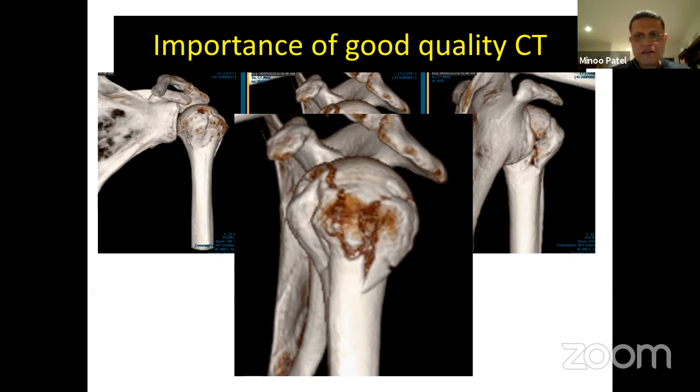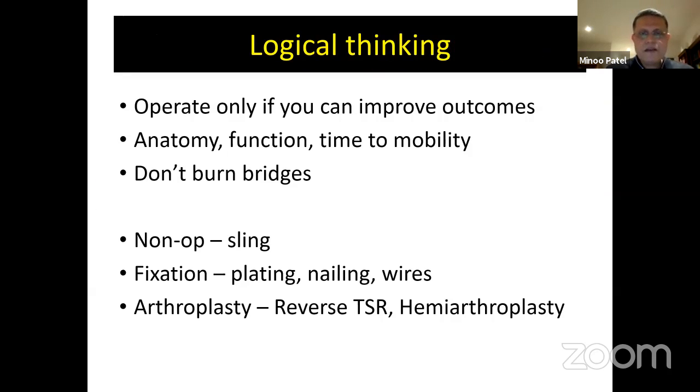And the image on the right shows that there is a fracture of the lesser tuberosity as well. If it was only the lesser tuberosity, we would arguably treat it conservatively, but this greater tuberosity fragment makes it imperative that at least we offer the patient the option of getting it into anatomic position surgically. So my logical thinking is operate only if you can improve the outcomes.